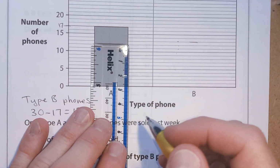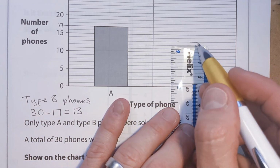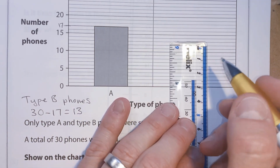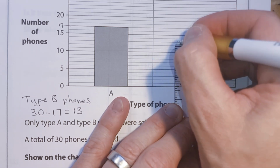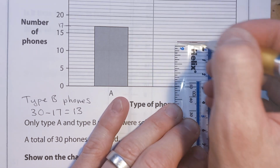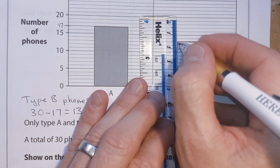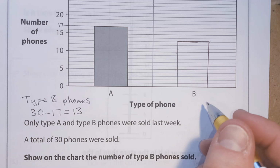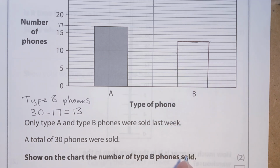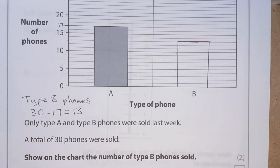Now, actually this bar is about the same width as my ruler. So that's going to be the top. And we want it to be nearly as wide as my ruler. So I'll draw a line there, and then I can just draw the vertical lines coming straight down. Doesn't have to be perfect, but use your ruler so you've got nice straight lines, okay? And that's marked it at 13 phones.